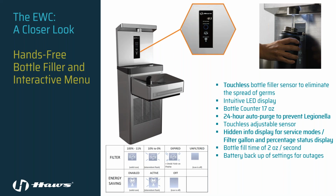The sensor itself is adjustable. If that's a desire, a need, it can be more sensitive, it can be less sensitive. The entire display itself can be brightened or dimmed. Again, going back to maybe that ambiance desire or look that they're trying to design.